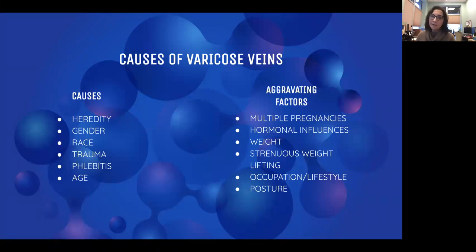So the causes of varicose veins are many, but the most important one is heredity. And then secondly, gender, because women do have more of a preponderance to get varicose veins than men. Race, the Caucasian race has much more varicose vein disease than other races do. Trauma, if you get hit in the leg when you're a child, you may actually rupture a valve in that vein.